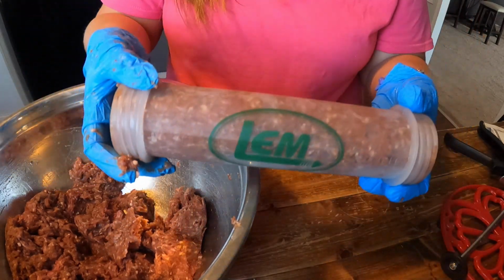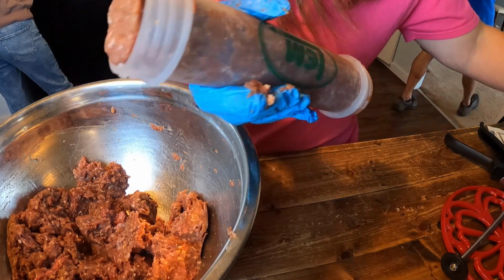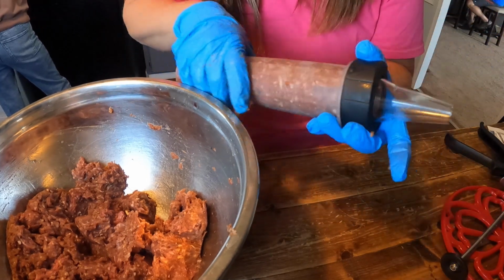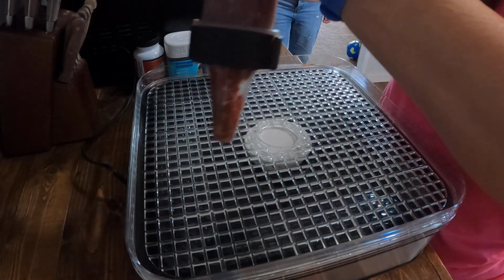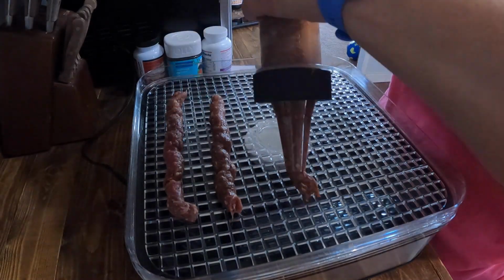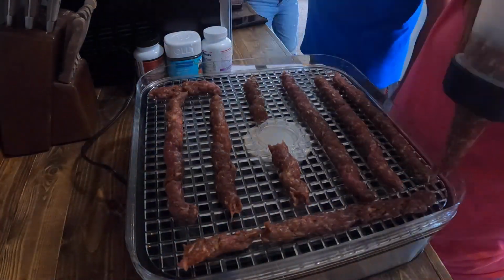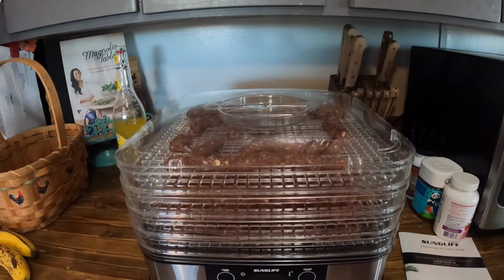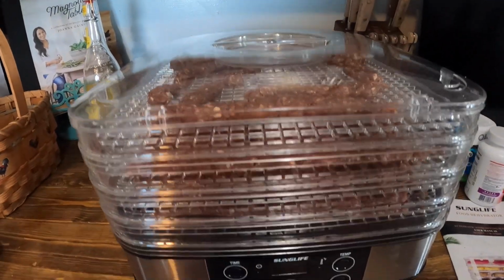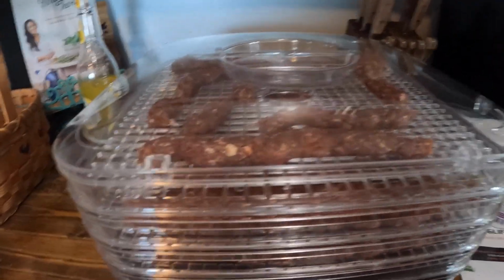So, cannon is stuffed. We're going to take it over to the dehydrator and form the strips. Cue time lapse of me putting the strips on here now. And we're done. We ended up with 1, 2, 3, 4 trays high, and they're pretty stacked on there. I mean, pretty squished on there. I can't get my words right.